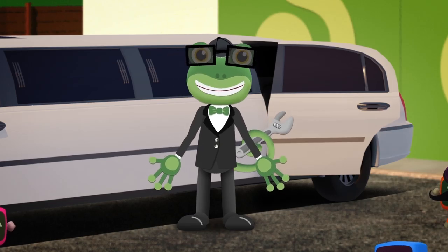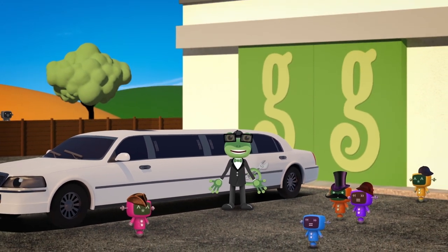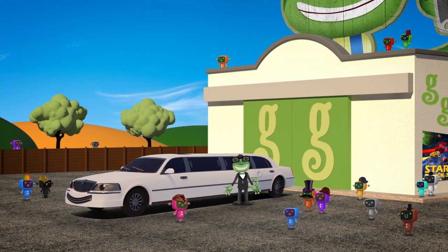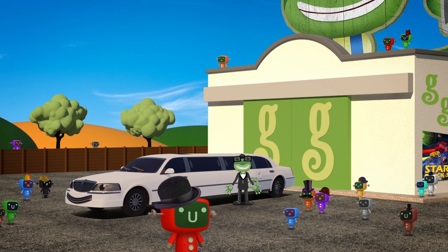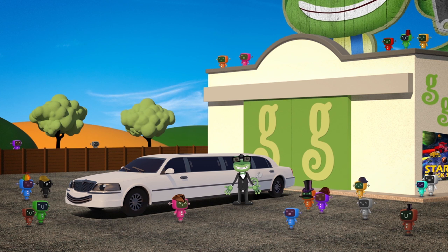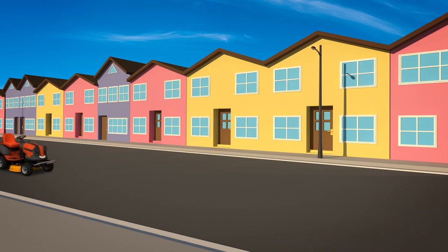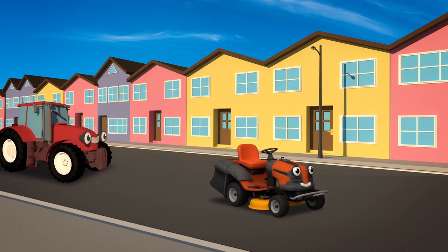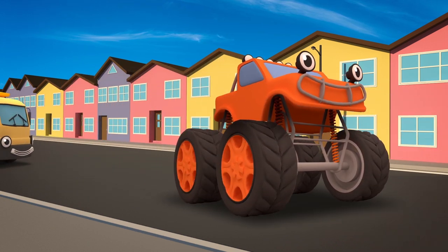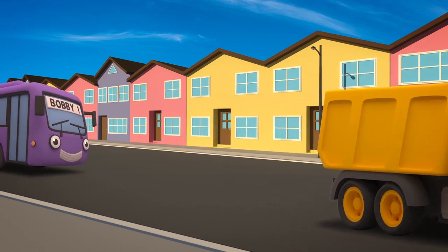Hang on a minute. It looks like the mechanicals have invited all of their friends and family to join us. Goodness me, they're all coming out of the woodwork. Leo might be a stretch limo, but he can't possibly carry all these extra mechanicals to the premiere. He's going to need some help. Here come some helpers now. Maisie the mower, Trevor the tractor, Max the monster truck, Dylan the dump truck, and Bobby the bus.